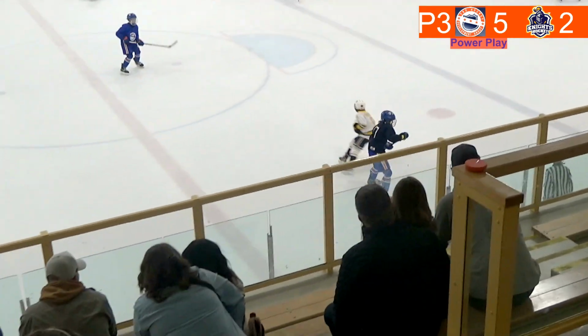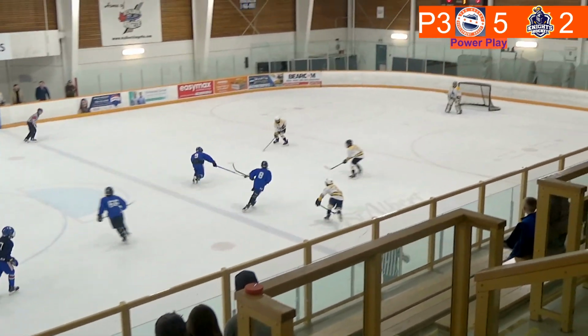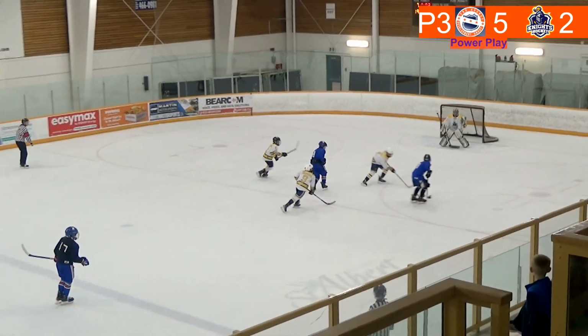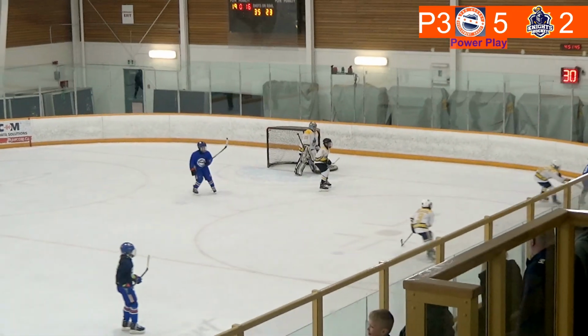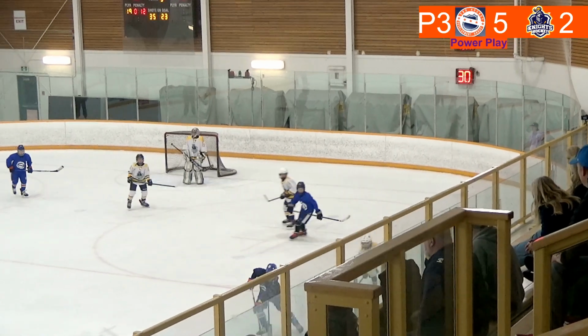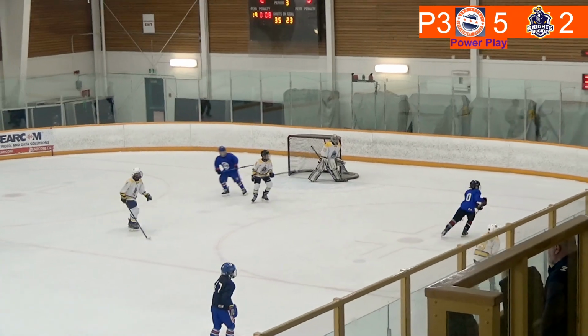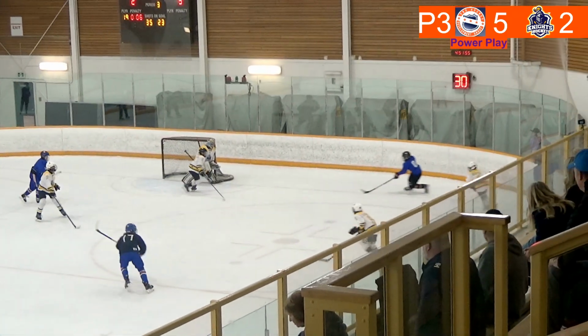Puck comes out to the neutral zone. Daniel over to 66. Centering pass up to Easton. Easton has the puck off his stick over to number 8. Kicks that into the corner. Puts it back to Daniel at the right point. Now it's back down to number 8. Gets the puck over to 0.